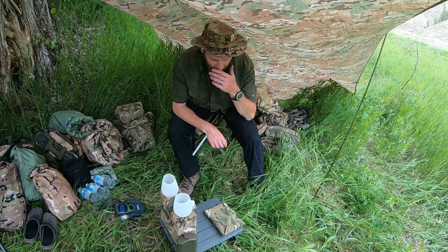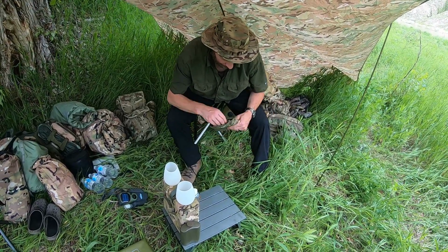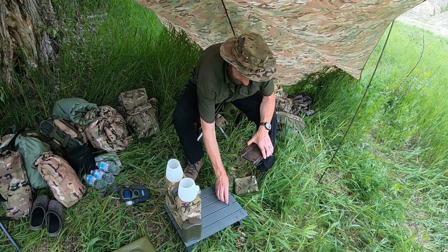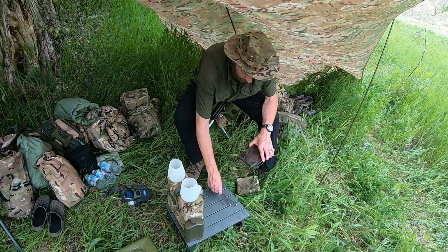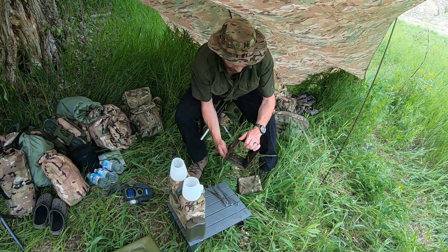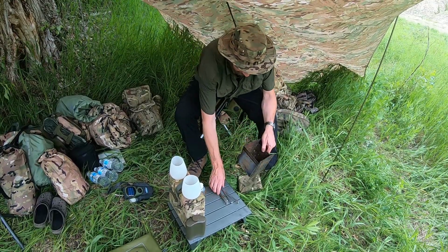All right, so we're gonna set up the stove, guys. First thing we have to do is open this up. Get this guy out. Pull out the fire sticks. Open her up all the way, and then drop this down here. And then it's pretty much solid, ready to go.